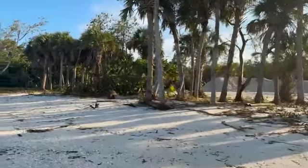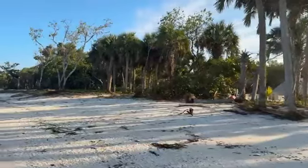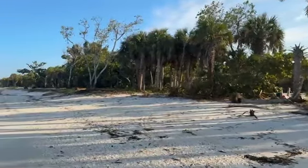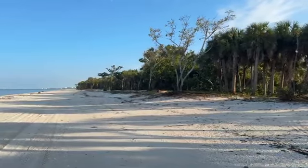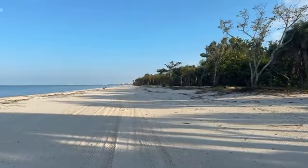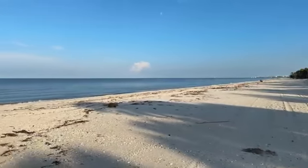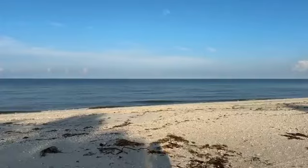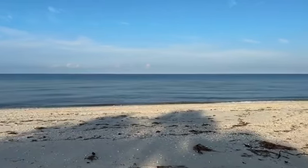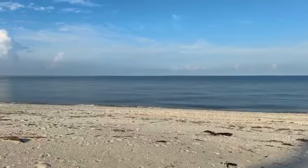Machine over there somewhere. I don't see it, but I hear it. Scooping up sand. I don't know if they're going to sift it like they did after Ian. A lot of places are just dumping it on the beach. Some people are dumping some really nasty looking sand on the beach. Not good. Some of the condos down on Vanderbilt Beach. Start making my way back down to the south.